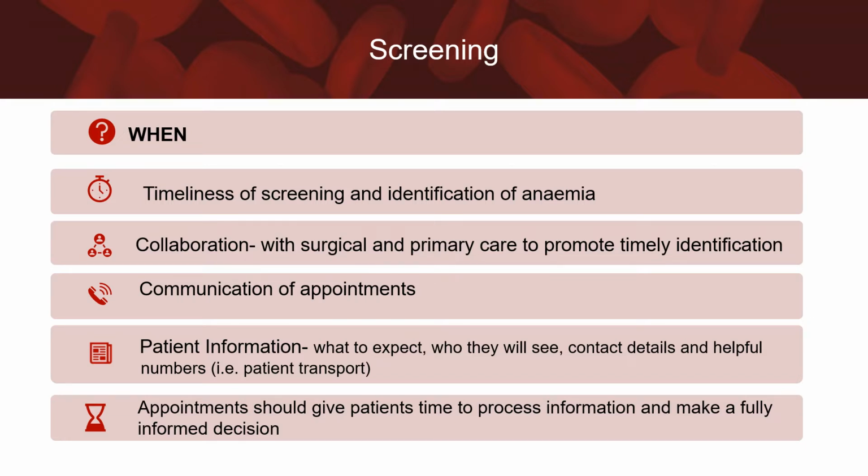Use of HemoQs and other resources can promote patient prioritisation for further samples and screening, and collaboration with laboratory staff and services may help promote timely and appropriate screening of iron deficiency.